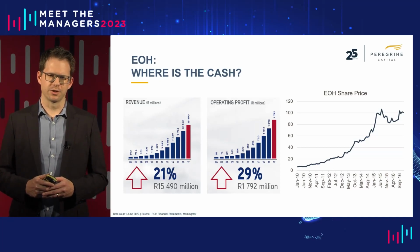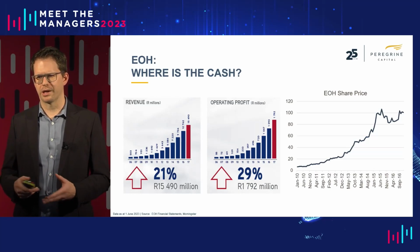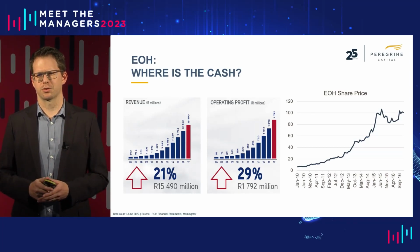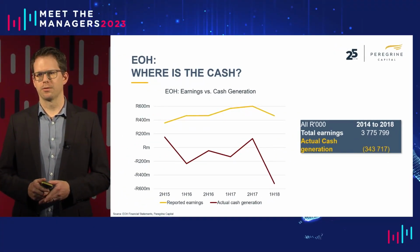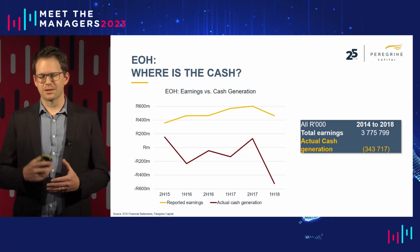Essentially, the very juiced-up growth rates led the share price to be valued quite highly, and they were able to buy smaller companies, sometimes ones that weren't necessarily operating in the core market of IT services that EOH was all about. So we looked at the cash generation versus the earnings that they actually produced. As you can see from the chart on the left-hand side, the reported earnings are the yellow line, and the red is the actual cash generation. From 2014 to 2018, the total earnings were reported at over 3.7 billion rand versus actual cash generation of negative 343 million rand.